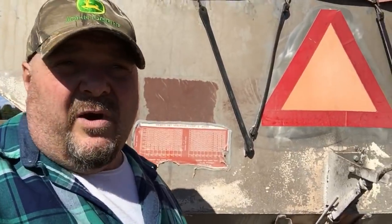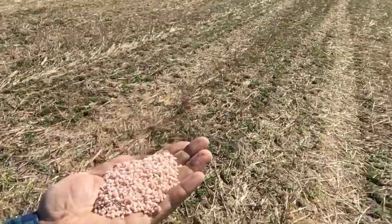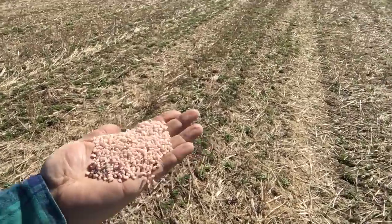So, we're out here on one of the alfalfa fields. I get to do this one and one other today. Otherwise, I'm at a stop for fertilizer. The other fields that we have, they've just been waiting. If this weather continues, I'll be back in there next week. I'm going with the 0-0-60. This is just potash.